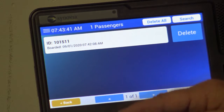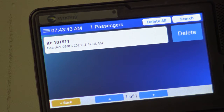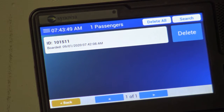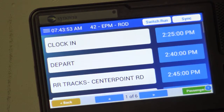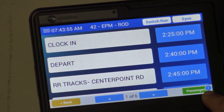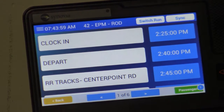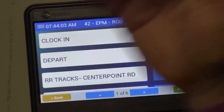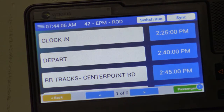So again, I've got these students that are on the bus, and then as they drop off at the stops, they will be removed from this current passenger list. And so you'll see the count right here. I'm going to go back a notch. Right now my passenger count is 1. I don't know if you can see that maybe in the corner. There you go. And so what you'll see is that passenger count will go up as you load the kids, and then as you drop them off at their stops, that passenger count will continue to go down.